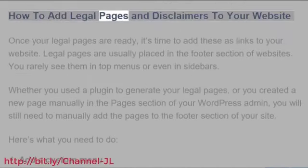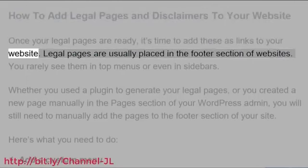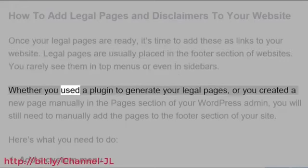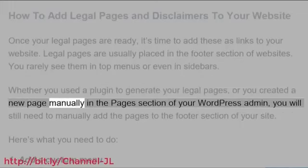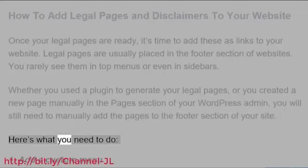How to add legal pages and disclaimers to your website. Once your legal pages are ready, it's time to add these as links to your website. Legal pages are usually placed in the footer section of websites. You rarely see them in top menus or even in sidebars. Whether you used a plugin to generate your legal pages, or you created a new page manually in the Pages section of your WordPress admin, you will still need to manually add the pages to the footer section of your site. Here's what you need to do.